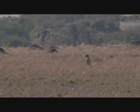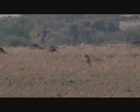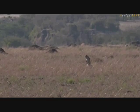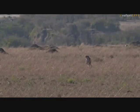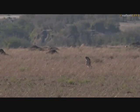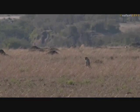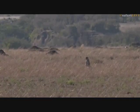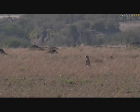I've seen a few. I'm trying to think how many successful ones. I'm not sure that I've watched a successful hunt in person, but we, as Safari Live, especially Scott, over the last 3.5 months, have watched, I would say, in excess of 25 or so successful cheetah hunts, especially with those Musketeer brothers.